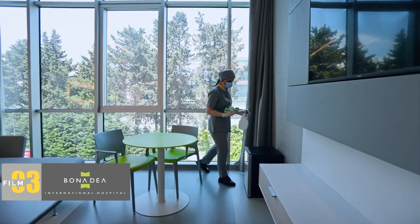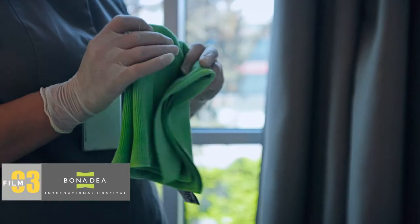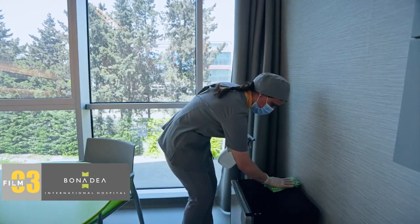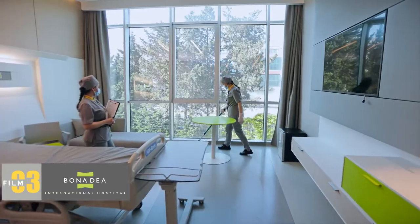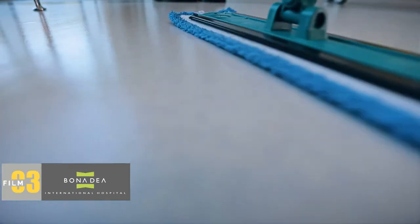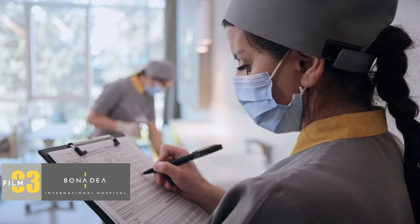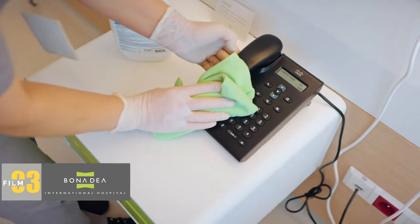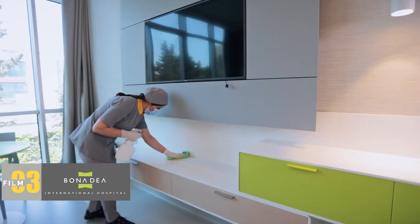Cleaning process is performed in accordance with 6 main rules of cleaning. First look, think, and then act. From up to down. From clean to dirty areas. First dry, then clean. Maintain good posture when cleaning. Always clean in the same direction.